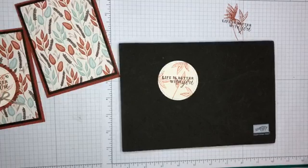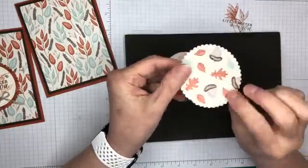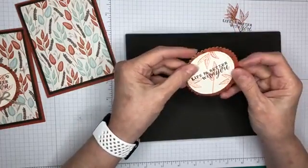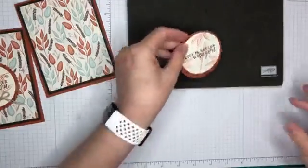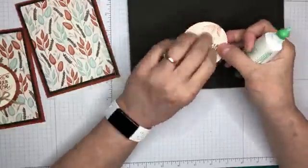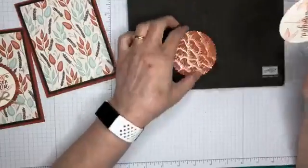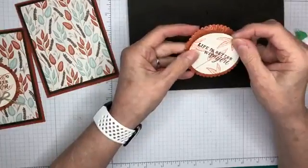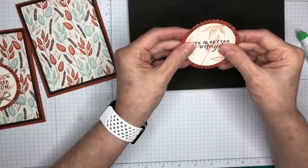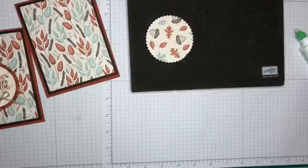Just kind of making our own little background paper. And then we use the layering circles dies to cut a piece of this paper. And we're just going to layer that on. Thought that was pretty to bring the Cajun craze back in underneath the sentiment. Let's grab some dimensionals.